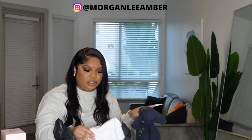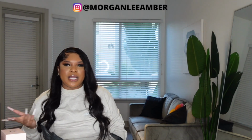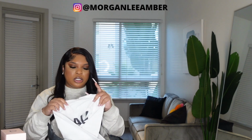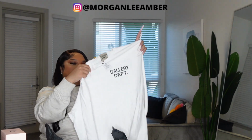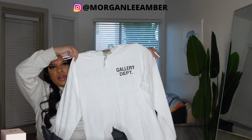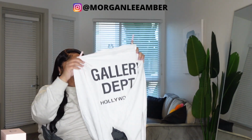I feel like a lot of people don't do hauls featuring Gallery Department on here, or a lot of black girls, or a lot of girls period. And they never say what size they get in their tops or whatever. But I got a long sleeve top. This one is also a large, like I said, and this one is white. And this one actually says Gallery Department. And then on the back it says Gallery Department, Hollywood, California.